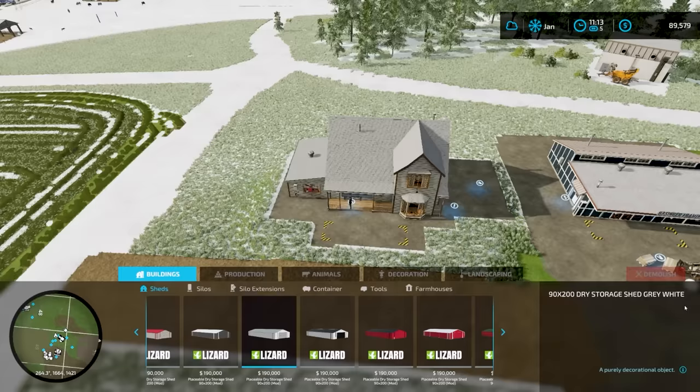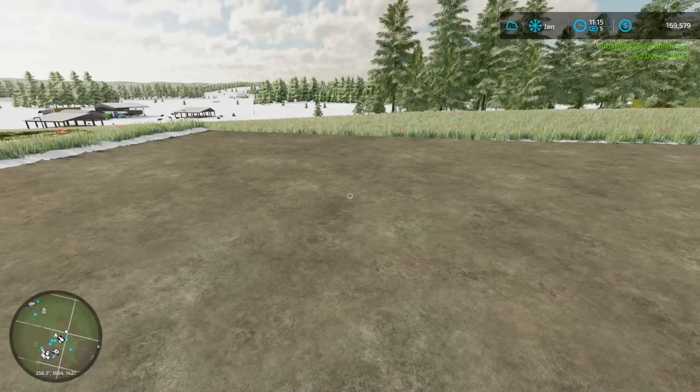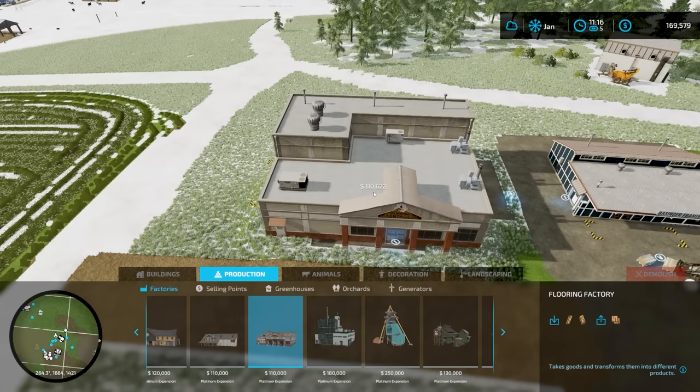Planks long. Okay, so that's getting undone. Give me back my money. And we're gonna give ourselves the other 40,000 back. The icons are throwing me off here on the productions. These look like long planks, but planks look like that. Okay.